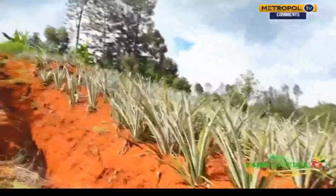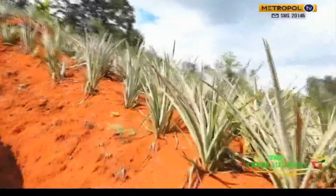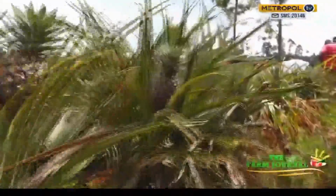Well-drained sandy loam with a high content of organic matter is ideal. The soil should be easily crumbled to a depth of at least 60 centimeters. The optimum pH value is 4.5.